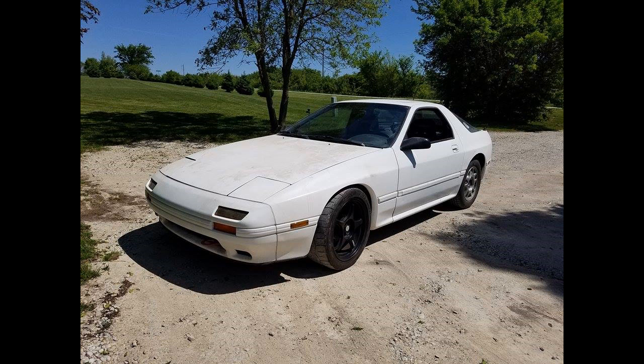You're in there for the 5-point. Not worried about that. I love those seats. They're surprisingly comfy for being a fixed back racing seat. Yeah.